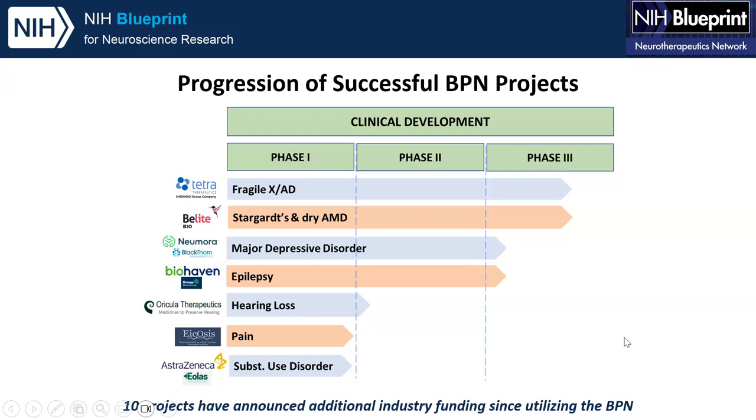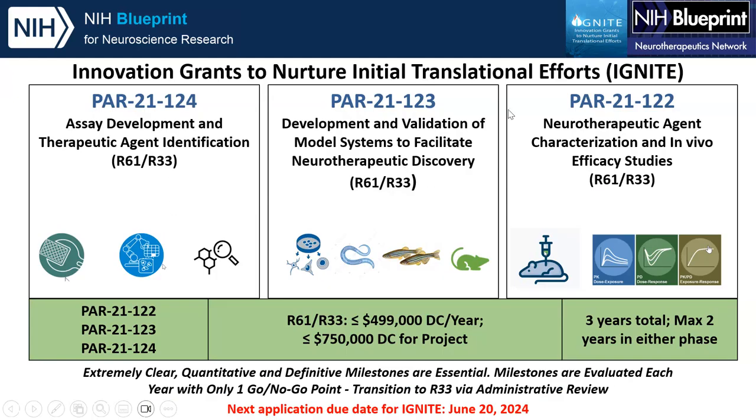So let's just say you don't have everything you need to move forward yet. What do you do? There are programs that we have at NINDS, for instance, a program called Ignite, designed to get you additional data. Those data could potentially include things like assay development and running a screen. It could talk about developing an animal model. It could talk about, I have that development compound or my major tool compound, and I really need more robust efficacy studies to really build up what I need for preliminary data to move into another program like BPN.